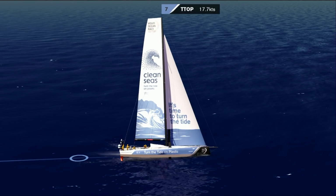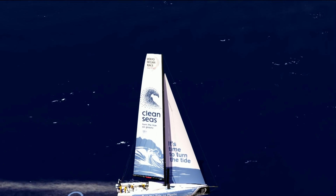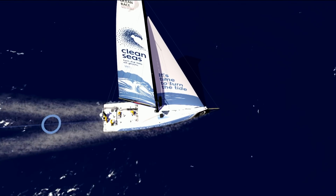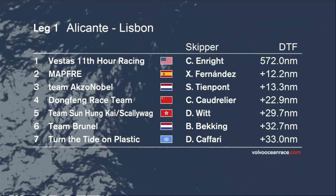And the question is, I mean, we're live right now. We would be expecting a lot of these boats to be jibing soon, not least Turn the Tide on Plastic, who came around the last mark in not a great position, but have since lost a pretty good attack.